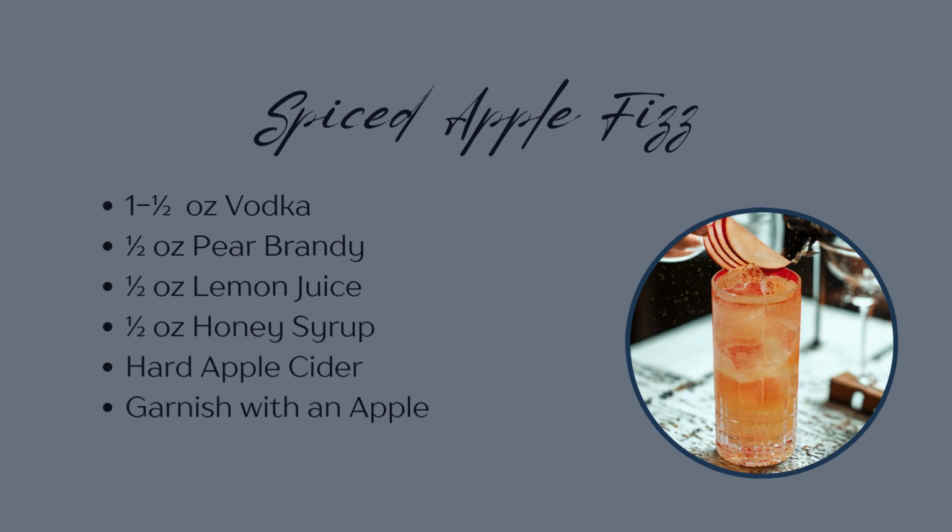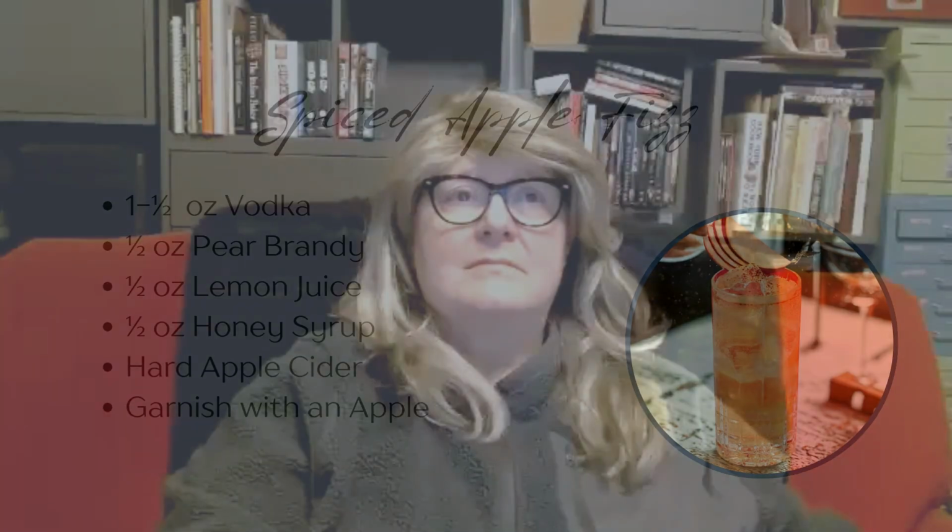Here's your ingredients: 1.5 ounces of vodka, half an ounce of pear brandy, half an ounce of lemon juice, half an ounce of honey syrup, and some hard apple cider to top it off. And of course, garnish with an apple. Follow along as I mix it up.